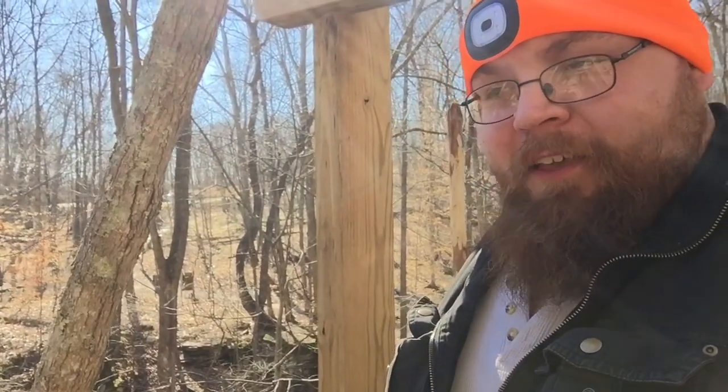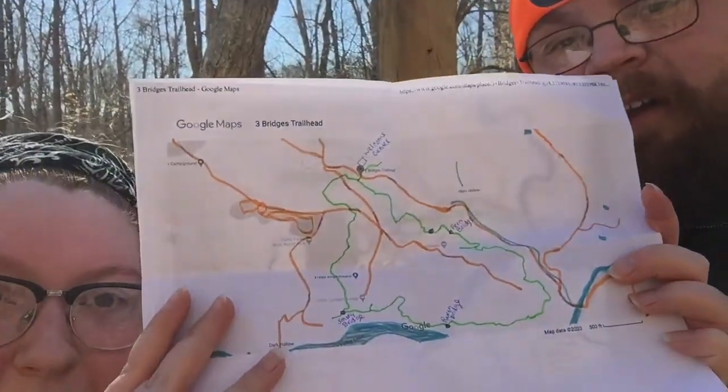Hey folks, welcome back. So this is our second endurance trial, and we're here at Three Bridges in Carter Caves. It's about 3.5 miles. Like I said from the last video, we're just trying to build our endurance. We're on this green trail on the map. It's been quite fun. We're at Smoky Bridge.